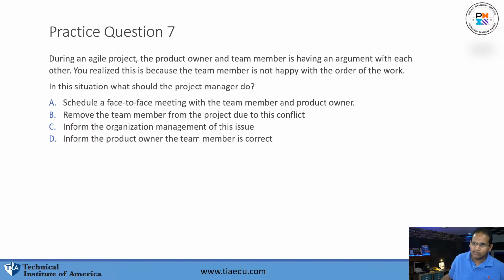Practice question number 7. During an Agile project, the product owner and the team are having an argument with each other. You realize this is because the team member is not happy with the order of the work. In this situation, what should the project manager do? Schedule a face-to-face meeting with the team member and the product owner. Remove the team member from the project due to this conflict. Inform the organization of this issue. Inform the product owner the team member is correct.